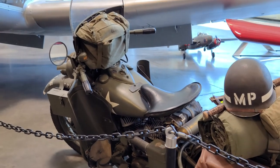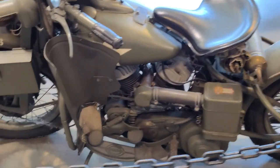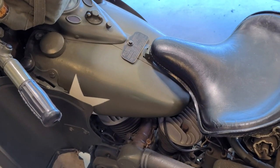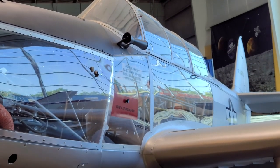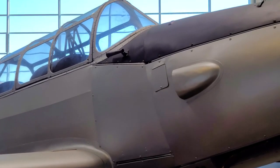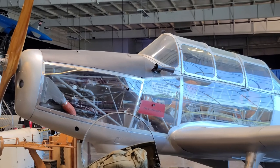That's cool. Harley Davidson solo motorcycle. Wow. Look at that. That's cool. This plane right here is see-through. Oh, so it's not clear on this side, but I see. It's clear on the other side to show you what it looks like. I get it now. That's pretty cool. That's cool, Harley Davidson, hey?